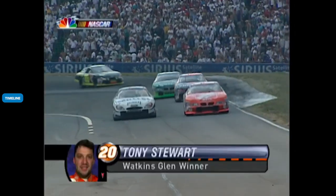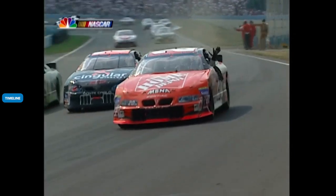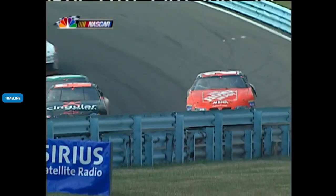And Jeff Green made it 40 laps on fuel. So enough caution laps that the gas wasn't a factor. And for Tony Stewart. Oh, hi there, guys. Little victory donut there.